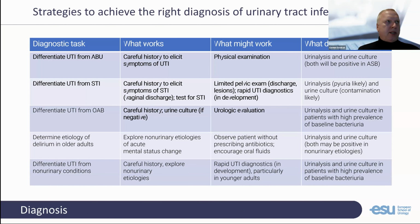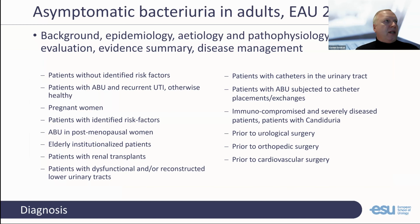So first, we take a look at the diagnosis. We have heard from my friend Tommaso already that it's very important that we differentiate between urinary tract infection and asymptomatic bacteriuria. But we have to differentiate between urinary tract infection and sexually transmitted diseases as well. And what is working for it? Of course, a careful history should be taken, to elicit symptoms of sexually transmitted diseases. As we've heard, it's of utmost importance to differentiate between asymptomatic bacteriuria and infection.